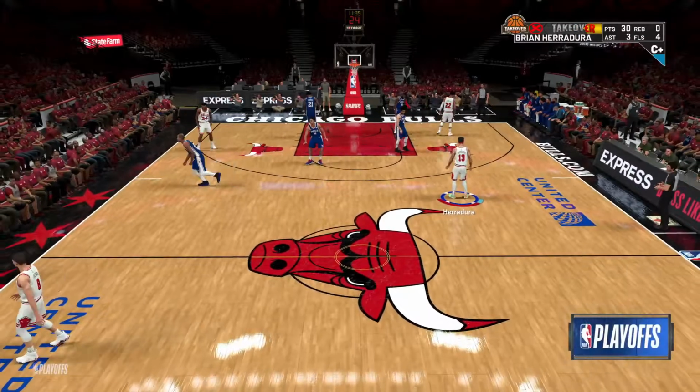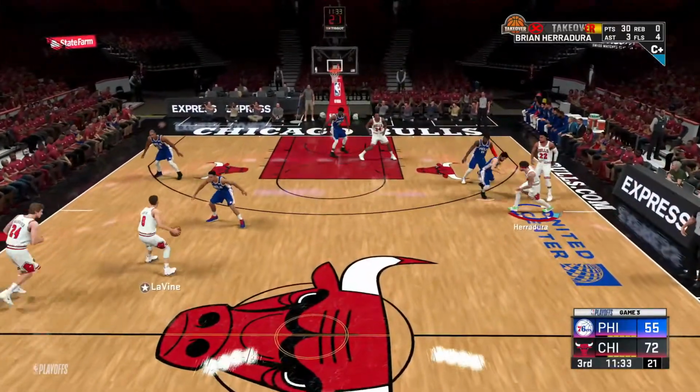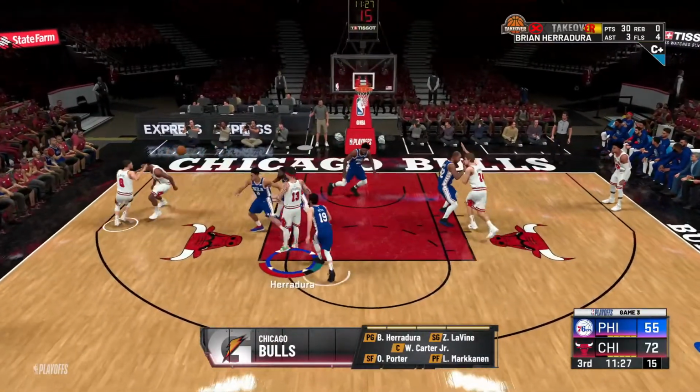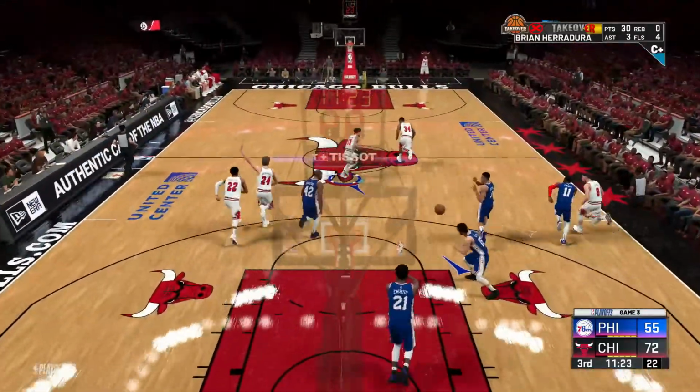He's checked in for Chicago. Here's Levine. 17-point lead, their biggest. Markkanen and Carter are up front. Levine at the 2 with Porter at the 3. And it's B in at the point. And that's the group for Jim Boylan as we begin the second half.